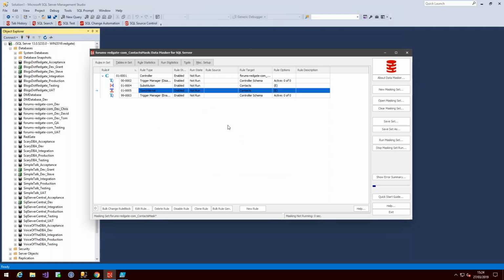Now, the way we create these is very simple. I just click on the rule I want to make dependent and drag it to the rule I want to make it dependent on. All I have to do is then drop it, and you'll see it then indents the rule.